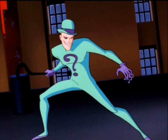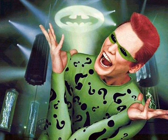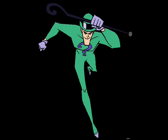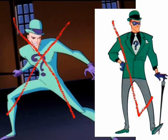The spin-off butchered him, and they made him bald and skinny as a stick. He now wore spandex, reminiscent of that version. Ugh. They took away his mask and gave him black eyeliner? Yeah, they butchered him. The original definitely wins.